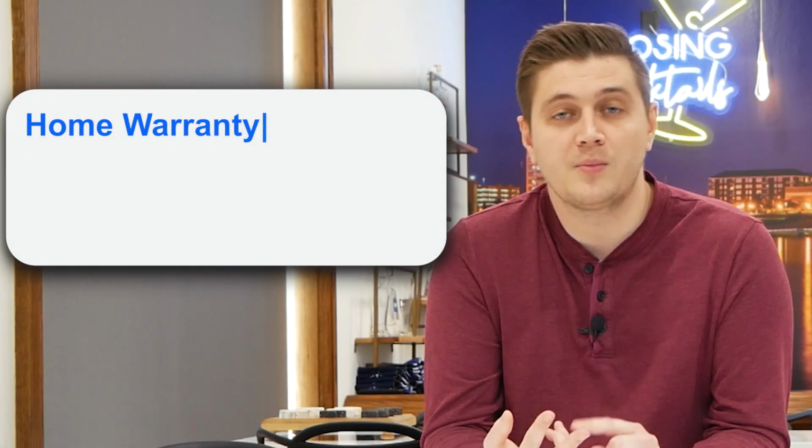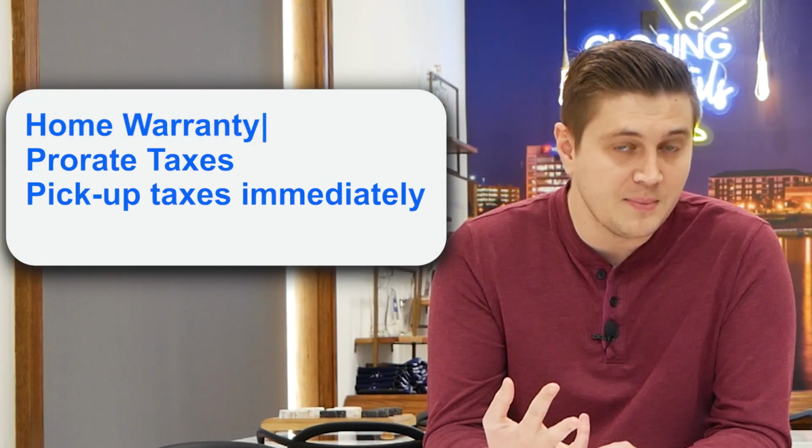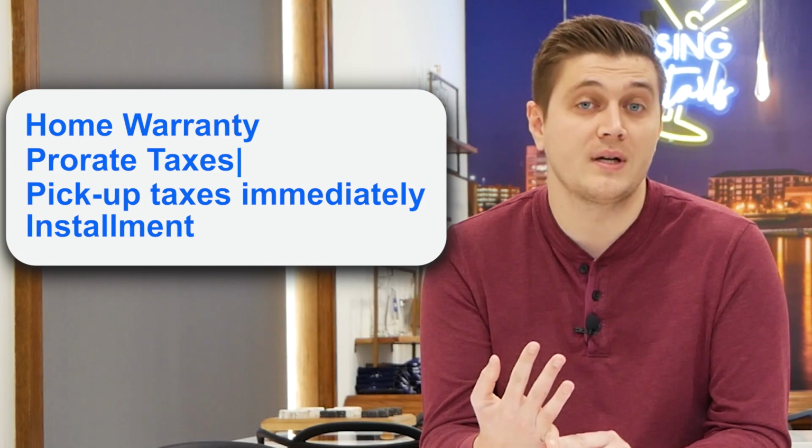But if the house has been sitting on the market and it's not a competitive situation, sometimes you can negotiate that in with a lower purchase price depending on the circumstance. So those are the two main things. And there are a few other items in that purchase agreement that we always go over when we're making an offer on. Do you want a home warranty? Do we want to prorate taxes? Do you want to pick up taxes immediately? Do you want to ask for one installment?